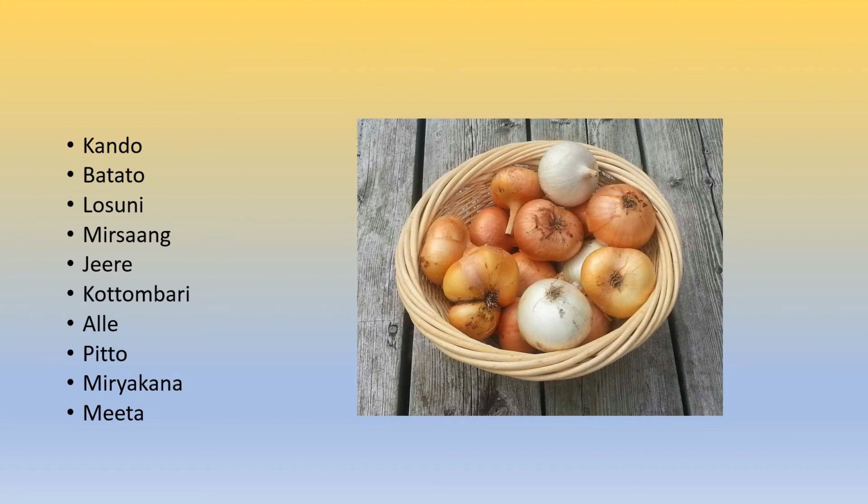We look at some ingredients in cooking. Kando, onions. Batato, potatoes. Losuni, garlic. Mirsangi, chili. Jeera, kottambari, alle: cumin, coriander, ginger. Pitto is powder. Any powder is called pitto. For example, jeera pitto is jeera powder, cumin powder. Miryakana is peppercorn. Meeta is salt.